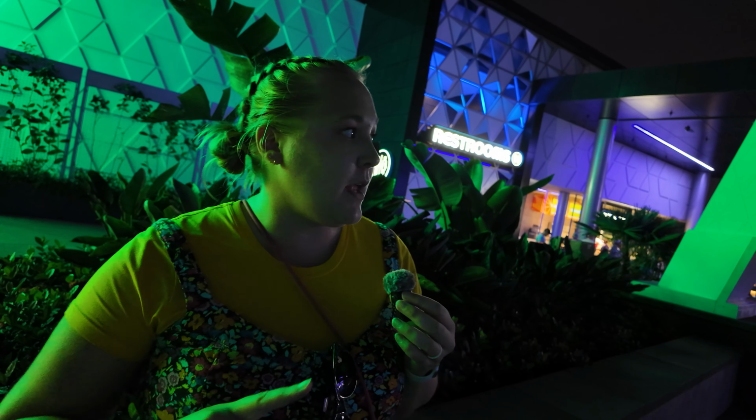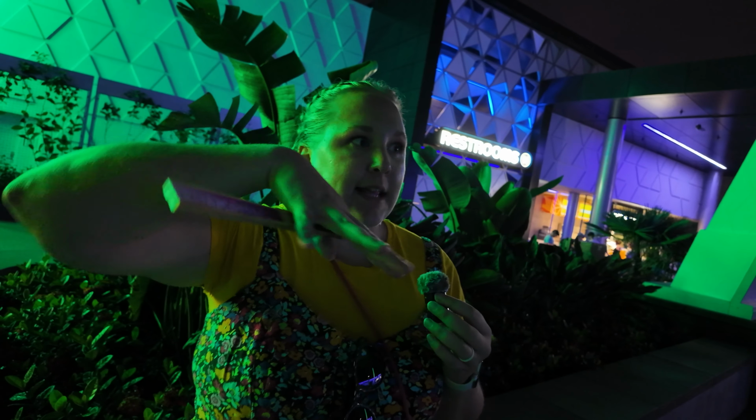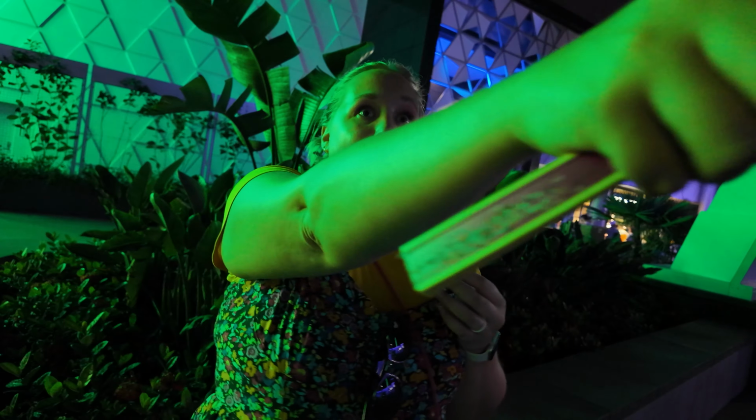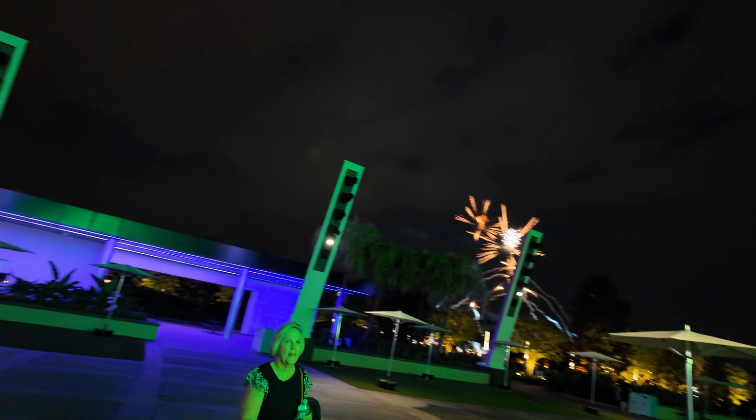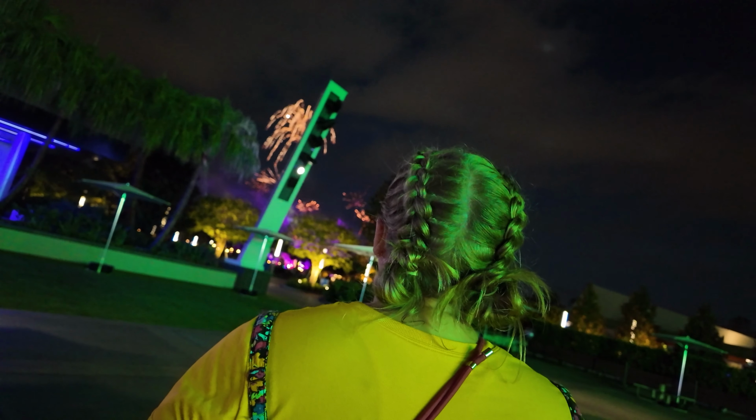They're piping in the music for Luminous. They don't pipe in Luminous in the garden area, but over where the stage at Communicore Plaza is, they're piping in the music and you can see fireworks from here and there's nobody over here. That's pretty cool. So for those of you that don't like crowds, you've found your new best spot to watch fireworks.